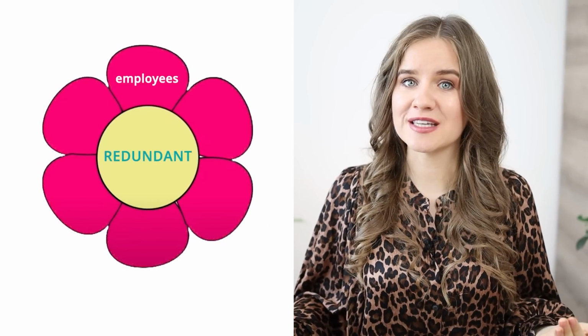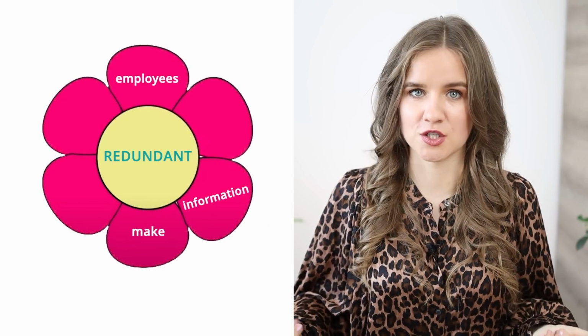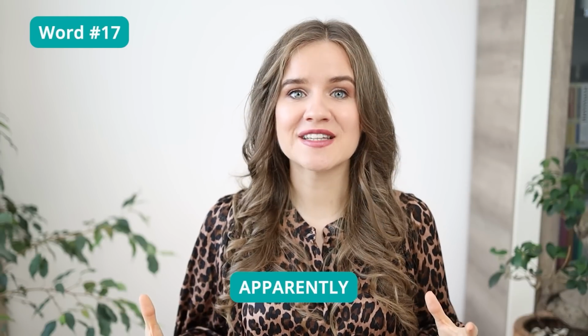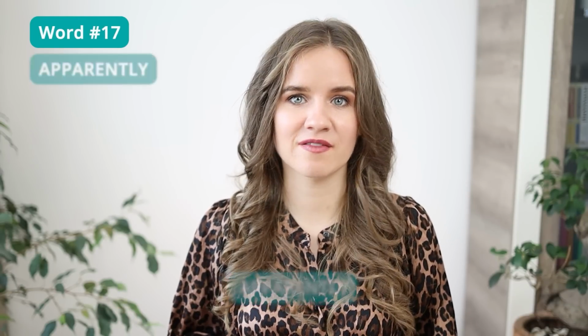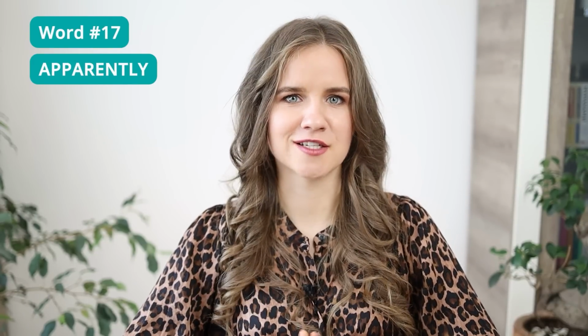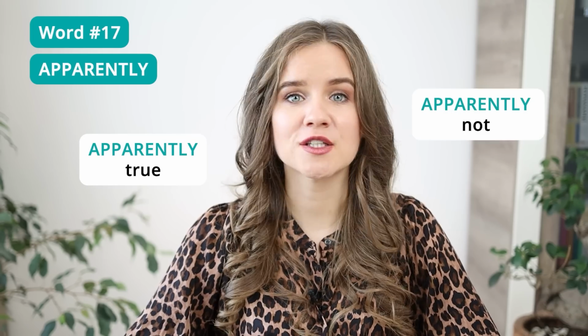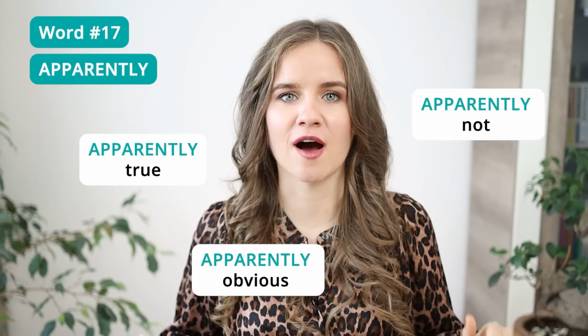Common collocations are redundant employees, redundant information, or make redundant. 17. Apparently. Apparently is an adverb meaning evidently or obviously. After his 6th hot dog, you might say to your friend, well, apparently someone was hungry. When reading, you'll often see collocations like apparently true, apparently not, or apparently obvious.